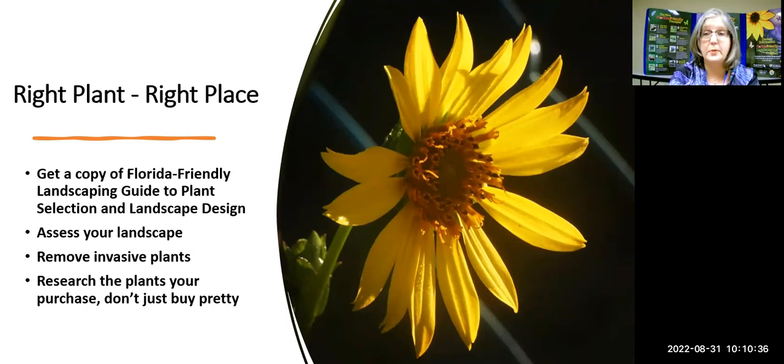There's also an app you can get, that is at the back of this page. You can go to fflplantguide.com, available on the Apple Store and Google Play, and actually have this book in a phone app. You don't have to download it. But you can use it when you're in the nursery and look up a certain plant, find out its needs.